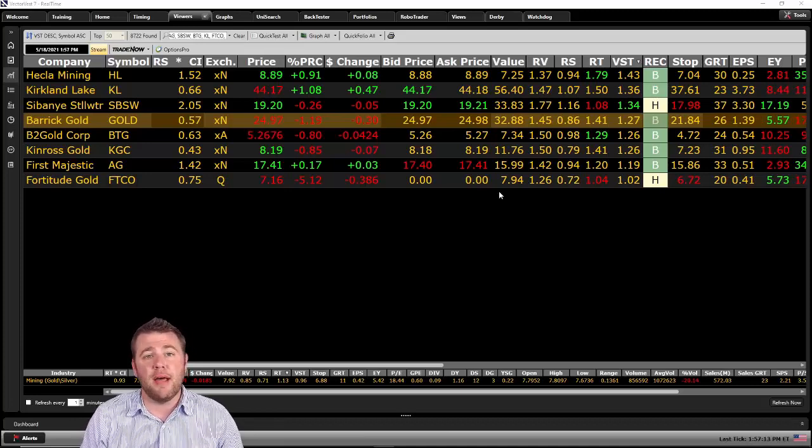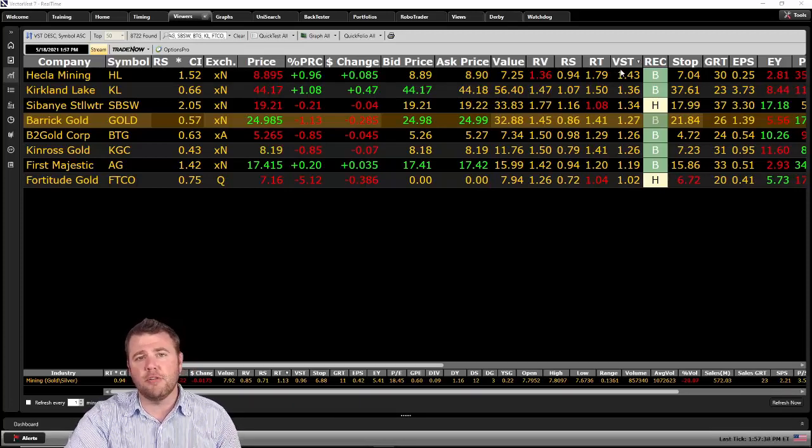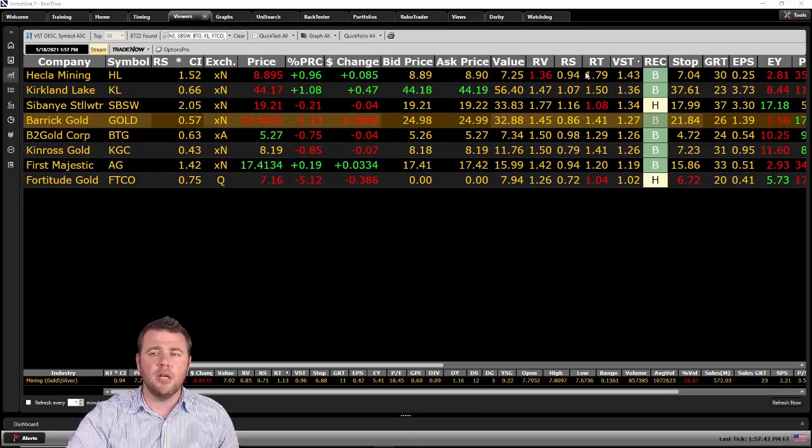The great thing about the VectorVest watch list though is not only do we automatically bring the best performers to the top for you, but you can also do some quick rank analysis to help find the stocks in a certain area that may be more suited for your individual investment style. For example, right now we have it based on VST, which is great if you're more of a prudent trader, a swing trader, somebody that's not necessarily super aggressive trading for a day or two, but looking to get in for nice swing trade opportunities.